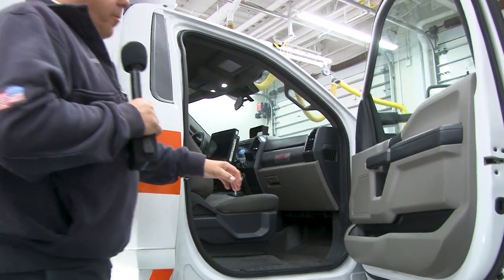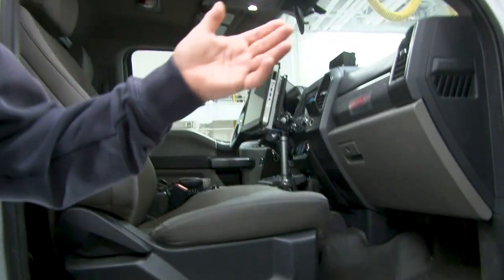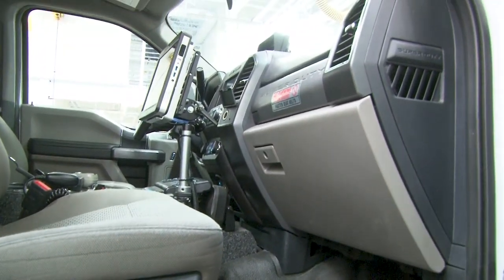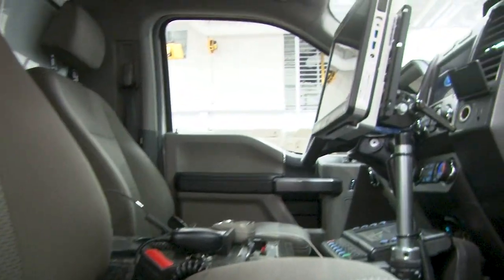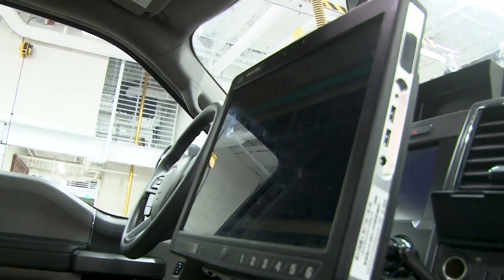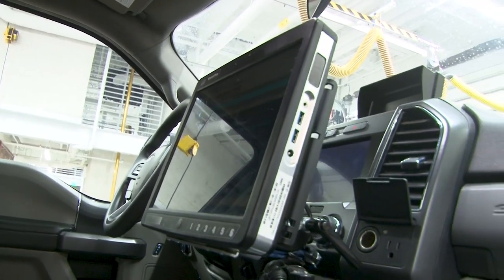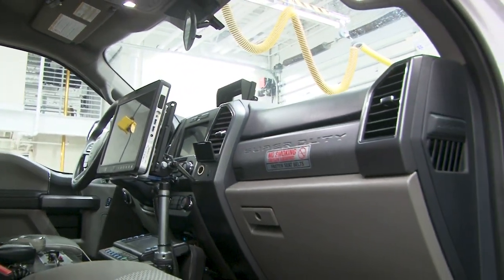So as we move up to the passenger side of the cab, again, it's basically a normal cab that you would find in any Ford F-550 truck, except the passenger is able to operate that computer-aided dispatch terminal. So while the driver is driving and focusing on driving safely, the passenger can work the radios, can work the lights, and can get the information that they need off of that computer-aided dispatch terminal.